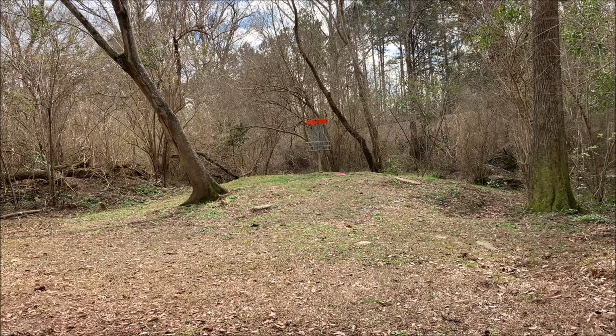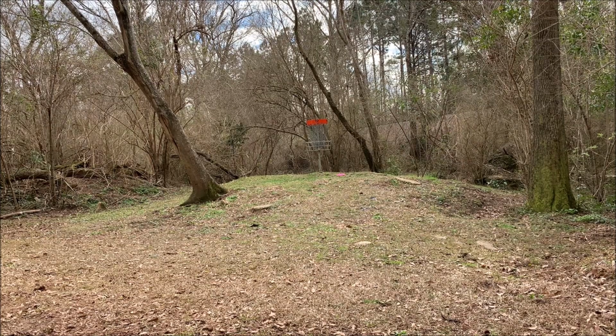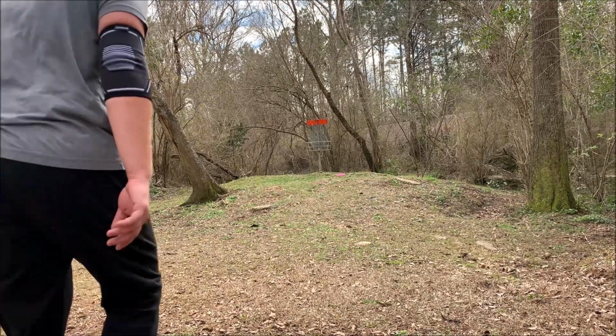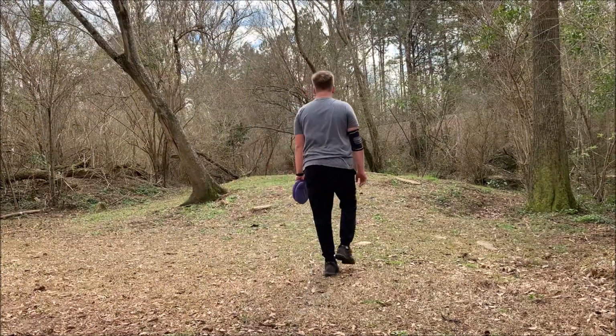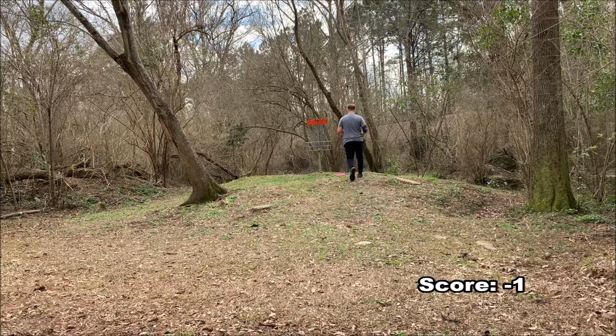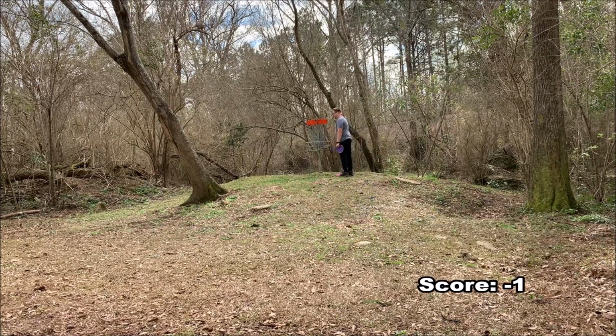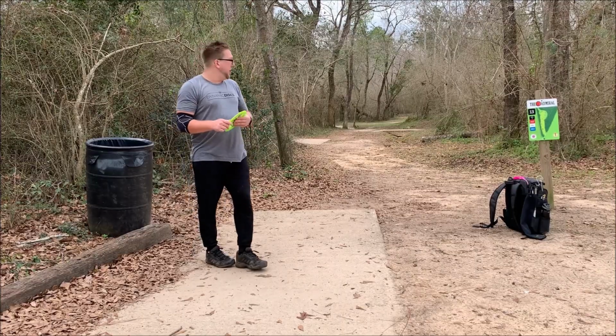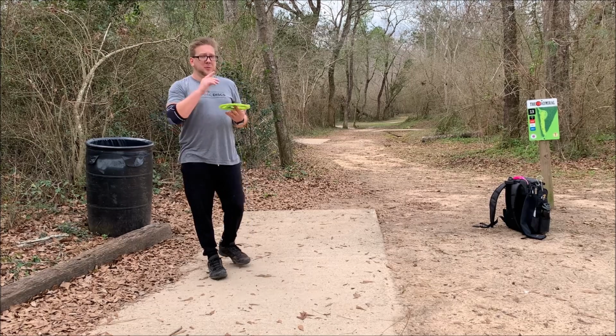Yeah, I just wanted to show you this green. It's so pretty. As I've been talking about in other videos, this course is really one of the more maintained courses in the area and just looks so awesome. Some of these greens are really pretty. And I parked it. I mean, you'd love to see this. So we just went birdie on 11 and 12, which is pretty insane.